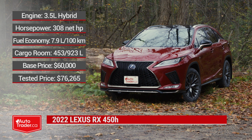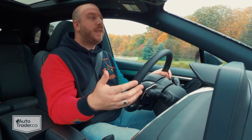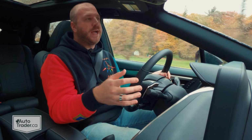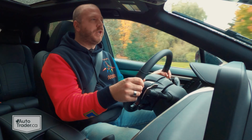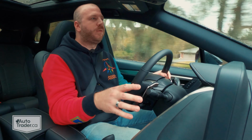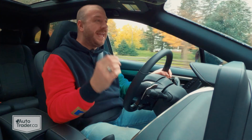It gets you most of the good stuff, but it skips some of the features here like the panoramic sunroof. And then for $14,000, there is another package that gets you all kinds of good stuff, but none of the styling upgrades. It's a lot more of a traditional luxury package, but really doesn't matter which one you're talking about. In the RX 450h, what you're really paying for is the hybrid powertrain, and it is a good one.